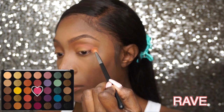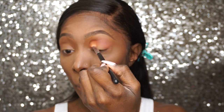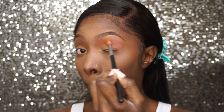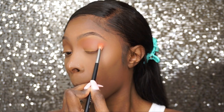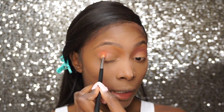The next shade that I'm picking up from this palette is the shade Rave. It's like a bubblegum pink. Like I was saying, you guys are going to hear me voice my frustration all throughout this video about the pigmentation, which is crazy because the look did come out really, really good, but it was just a startup process, y'all. I was like, the internet might have gassed this brand just a little bit, but as you guys saw, it came together in the end. I don't think these shadows are that pigmented. But I mean, the palette was only $9, so I guess what should I have expected. But I'm trying to reserve all comments until the look is complete because I may end up just being shook by the end of this look.